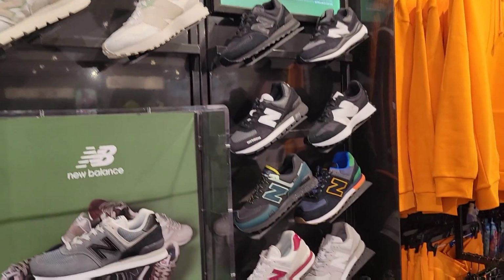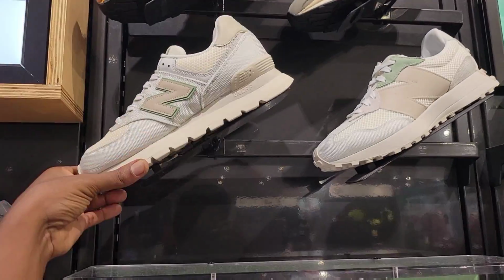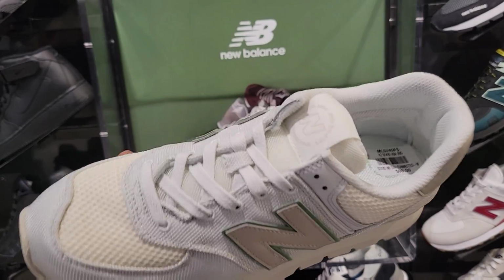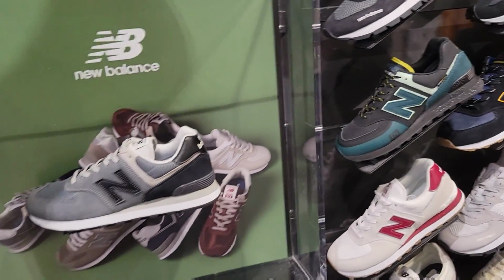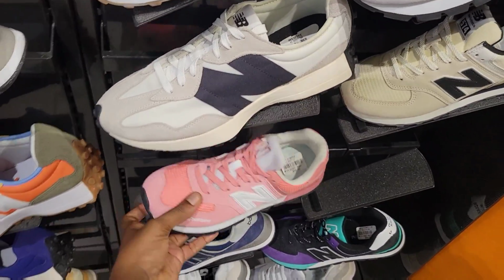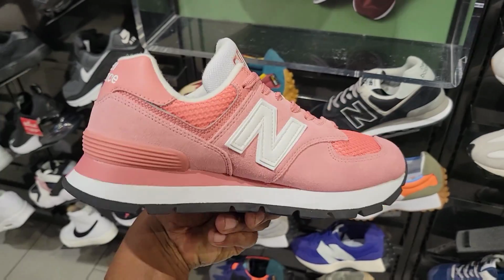These New Balances is not bad. Also pretty good colorways over here. Like, this one's different. Kind of got like a mesh material or something like that. $90 on the retail for those. Got some colorways we've seen in some other stores before. This is a newer colorway for the 574. What do you think about this one in the comments below?